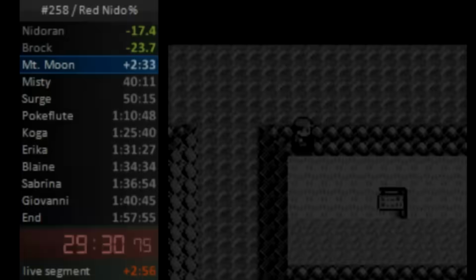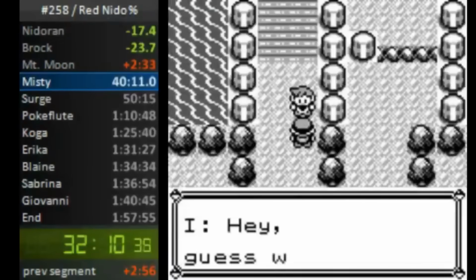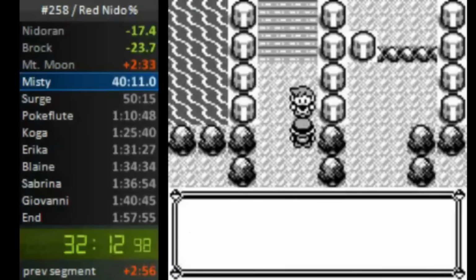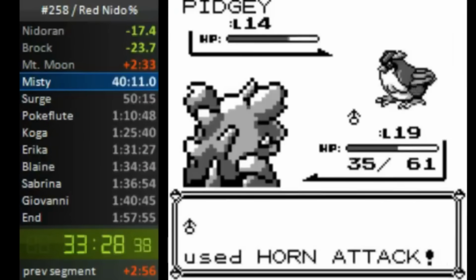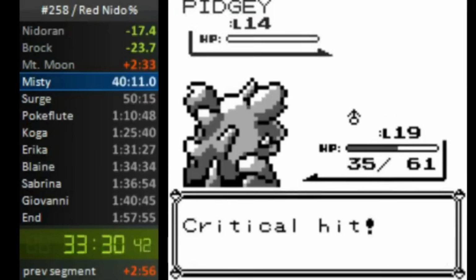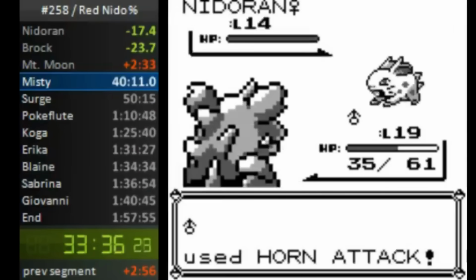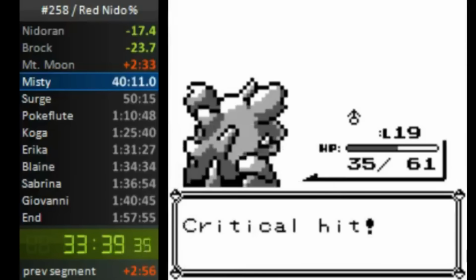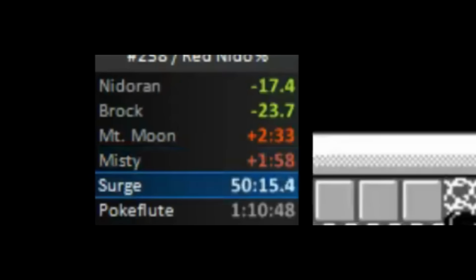He lost 3 minutes, putting him at 2.5 minutes behind overall. Remarkably though, he didn't give up. He kept going and started to bring the run back. On the Misty split, he got 3 critical hits, saving him a turn for each one. Since he defeated them quicker, this meant he didn't have to go into the menu to heal before Misty. All of this saved around 35 seconds.